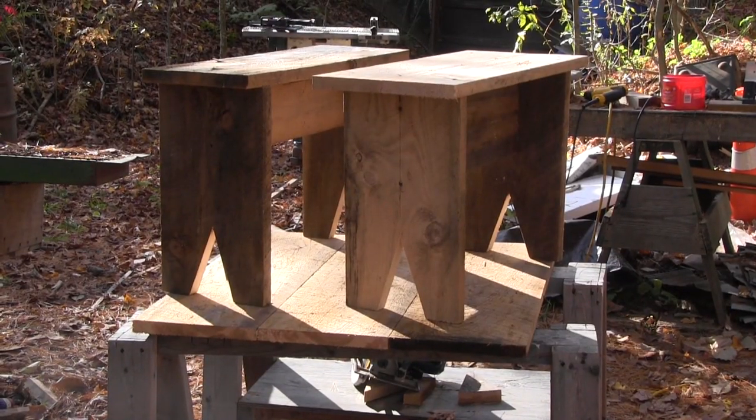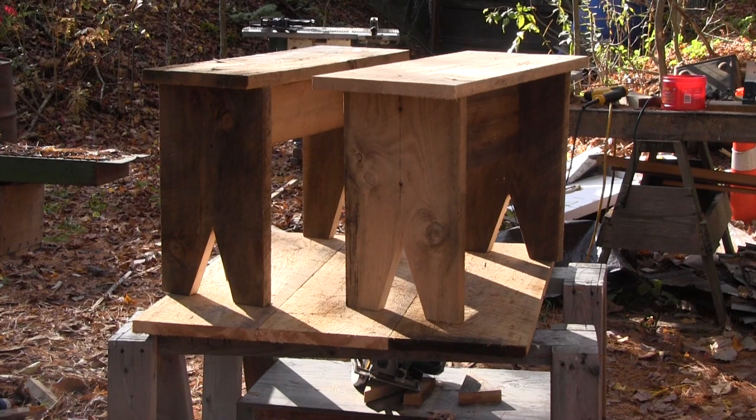There's the 2 new benches for the hunt shack, and the hatch is what the benches are sitting on. So I got my benches built, I got the hatch built, and I got the 2 ladders built. So I head for Beaver Creek tomorrow to install all this stuff and get ready for Youth Day.